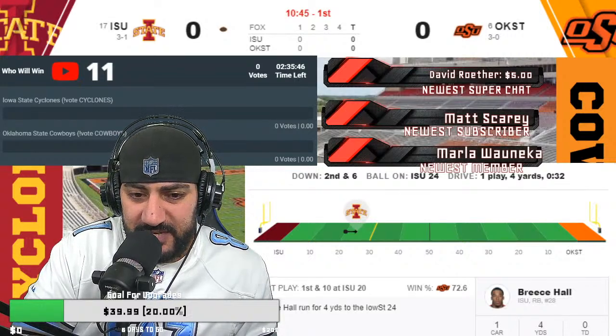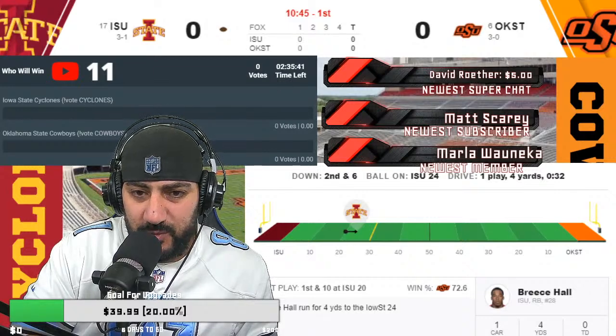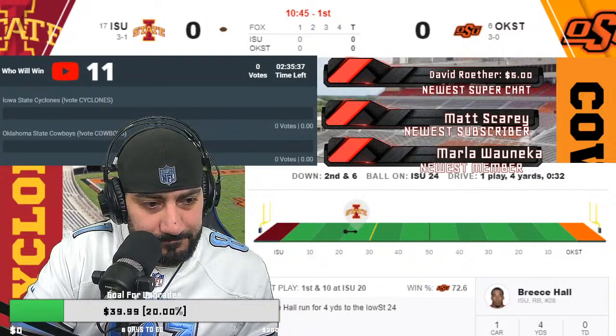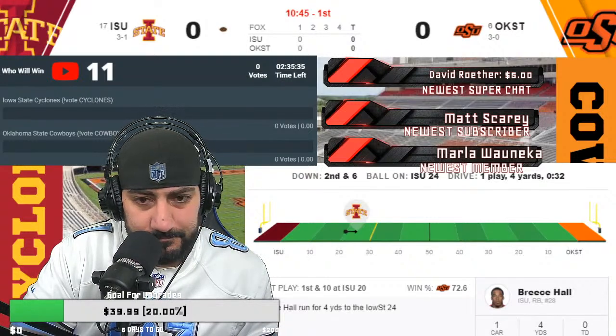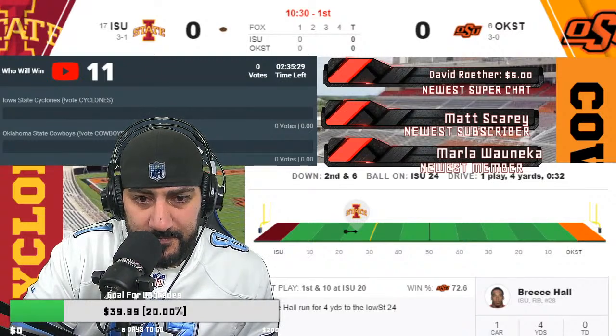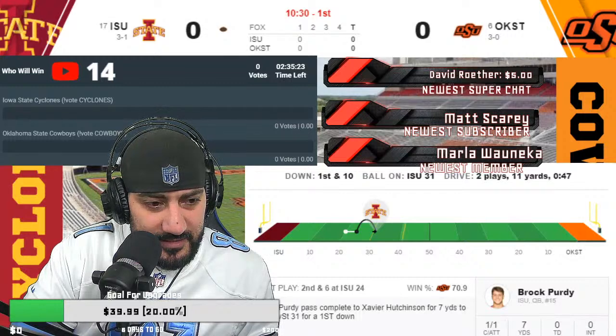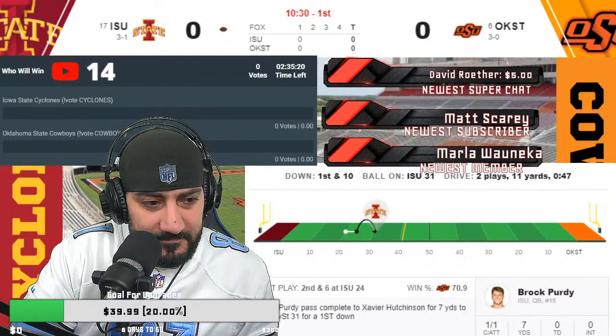All right, we got 11:17 remaining in the first quarter. We touched on the outstanding Iowa State with the football down at the 20-yard line. It's not as if Brock Purdy doesn't have help. Breece Hall, number 28. Keep an eye on him in the backfield. He has been unreal all season long. Number 2 in touchdowns, number 2 in rushing across the country, and he's stopped right there by Agbonlahor Bamiga, number 7. The redshirt senior from Calgary, Alberta.